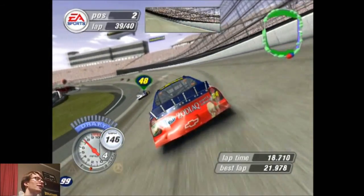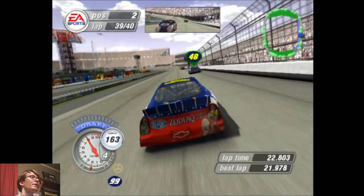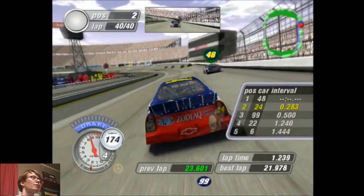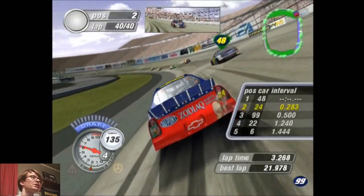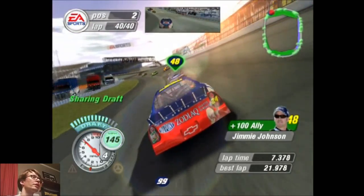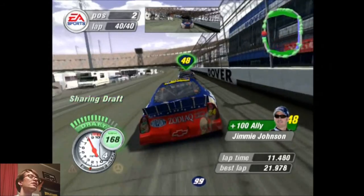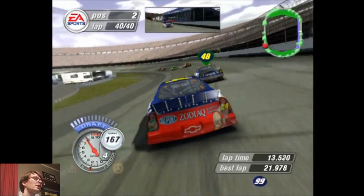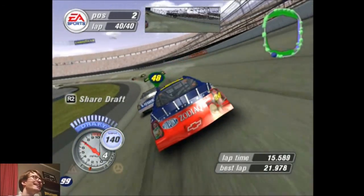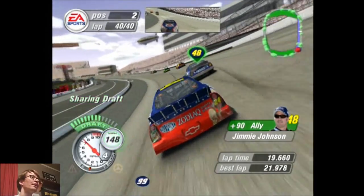My car won't turn. The 99 car is right behind you. I know that. I was hoping you were going to say something... Well, no, I wasn't hoping. I was thinking he was going to say that he's underneath me, which would suck. Okay. I didn't exactly push Jimmy Johnson to the lead in this race. What are you doing? And, come on, game! That's not fair. Come on.